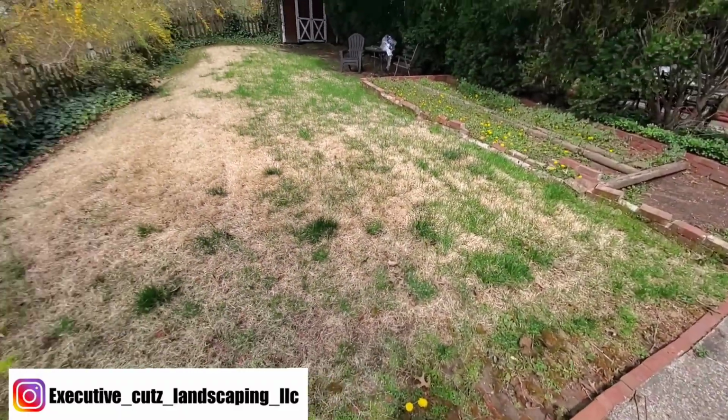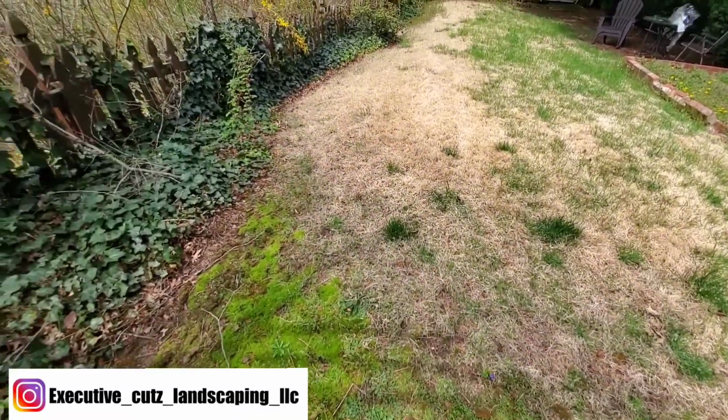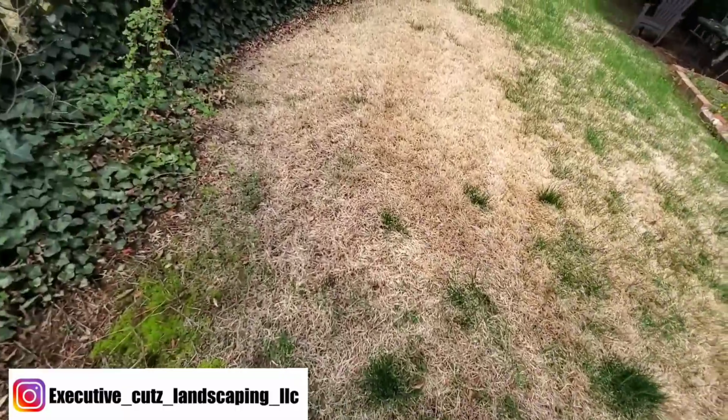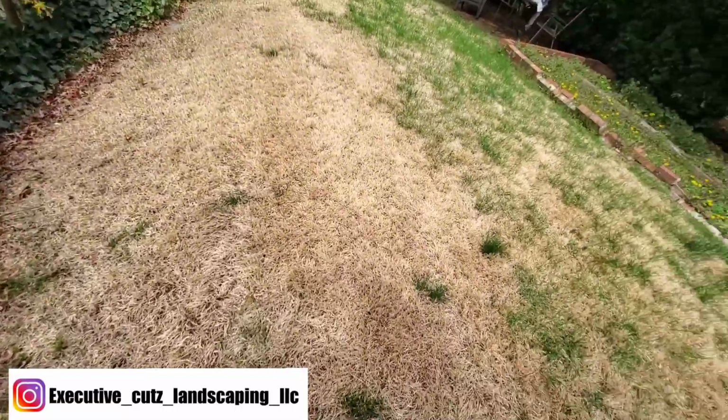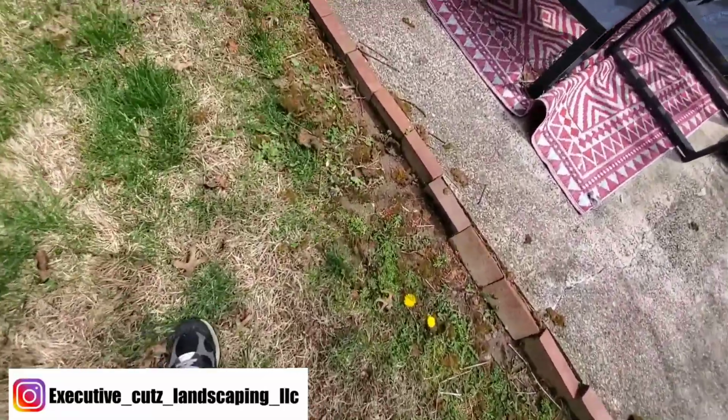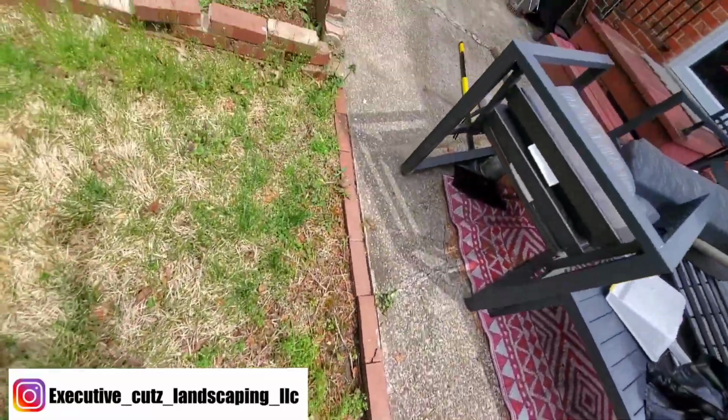So back here, as you can see, it's pretty rough. It's patchy. This grass hasn't really started greening up, but it's starting to come in. All right, so we're gonna just get this nice and smooth down, get it nice and cleaned up. Okay, get all this little stuff. We'll get it all cleaned up.